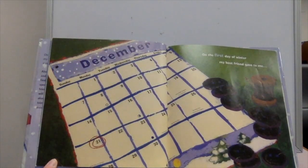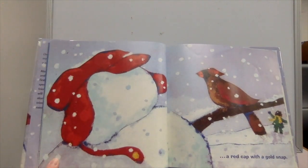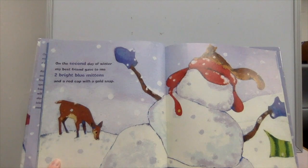On the first day of winter, my best friend gave to me a red cap with a gold snap. On the second day of winter, my best friend gave to me two bright blue mittens and a red cap with a gold snap.